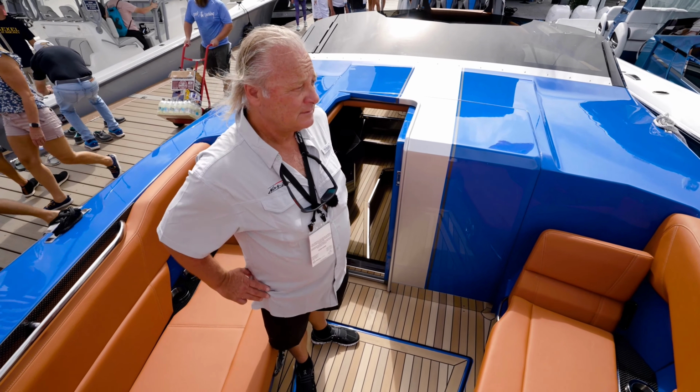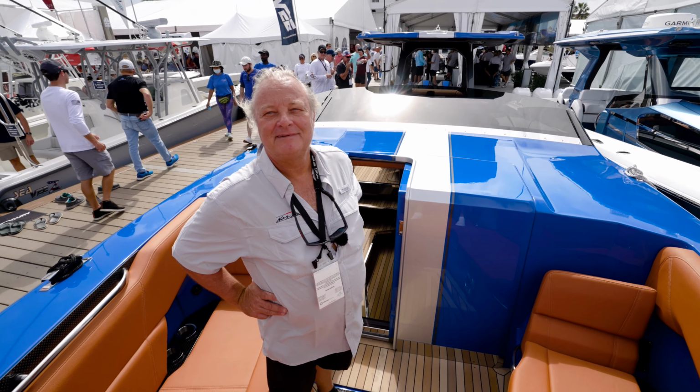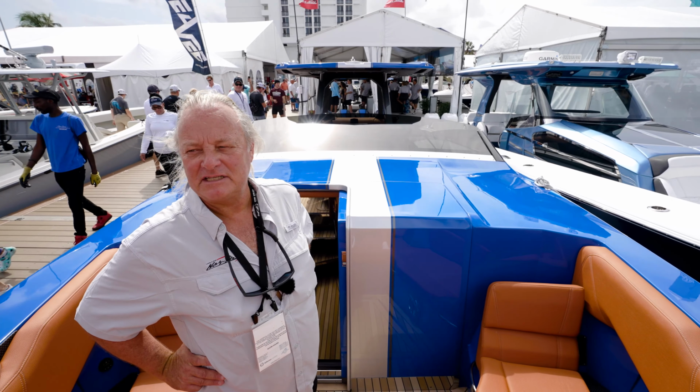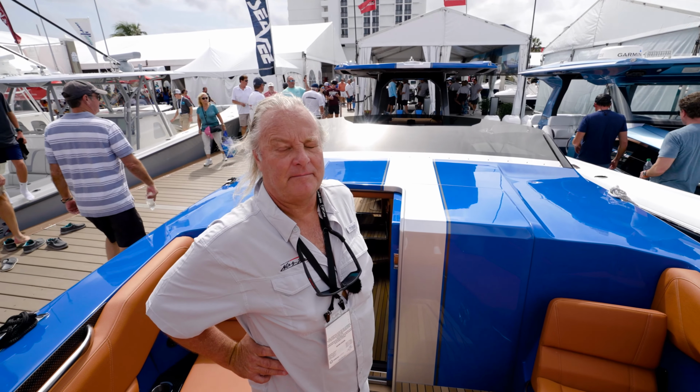So let's talk about a couple things, right? Because the first thing they're going to ask you is how fast does it go, Trond? How fast is it going with the 450s? Yeah, so this boat, you're probably looking at a mid-70 mile an hour boat. Mid-70s with all these accommodations.